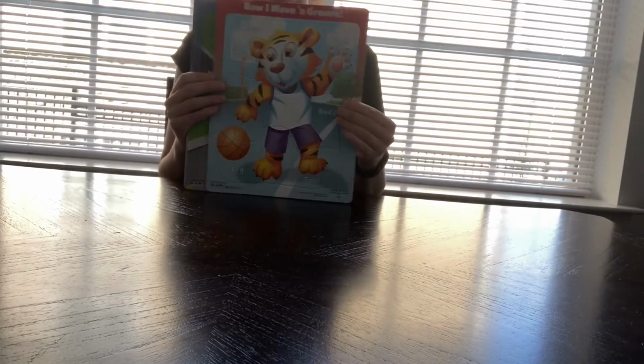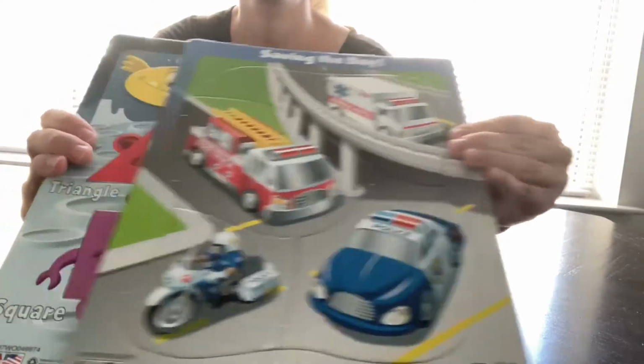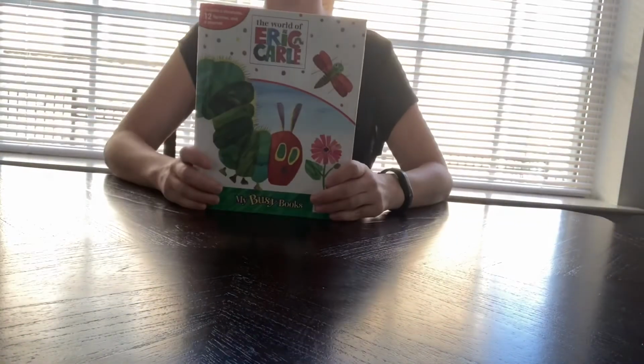I wanted to share with all of you that I found this pack of 3 puzzles at Walmart for under $2. It's like the next step up. I recommend them to your child as well.